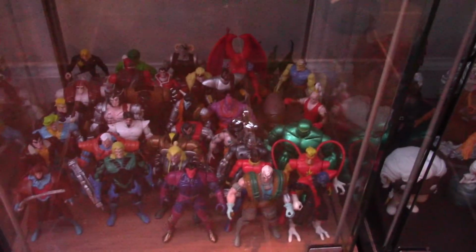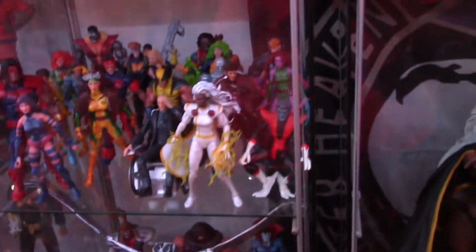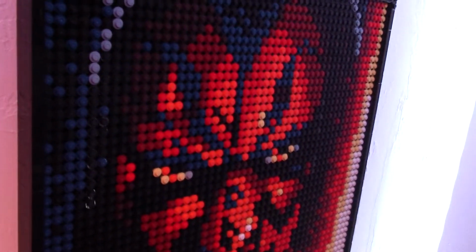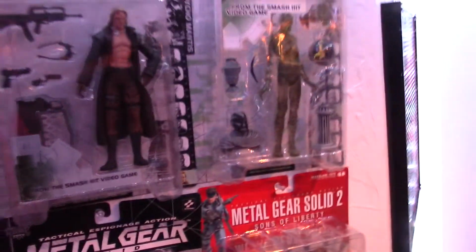But a lot of these figures belonged to my cousins and me when I was a kid. And my aunt was getting ready to throw those away and give them to Goodwill as well. But they hold sentimental value, even though a lot of the paint is scuffed off of them and they look worn. But yeah, that sucks. But I guess I could just show you the rest of my cave. Got this little Darth Vader, Darth Maul Lego portrait I put together. And here's my Metal Gear Solid 1 and 2 McFarlane figure collection.